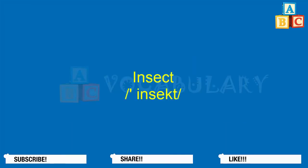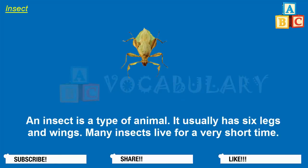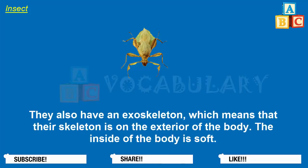Insect. An insect is a type of animal. It usually has 6 legs and wings. Many insects live for a very short time. They also have an exoskeleton, which means that their skeleton is on the exterior of the body. The inside of the body is soft.